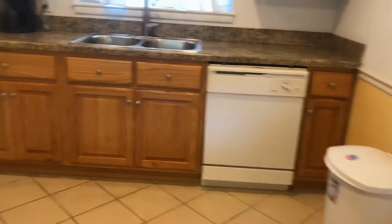We have ceramic tile here, lots and lots of storage space, as you can see, because of that breakfast bar, refrigerator, glass top stove, built-in microwave, and dishwasher. I'm going to take you out to the garage last.